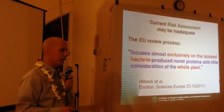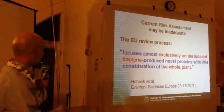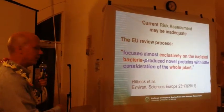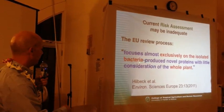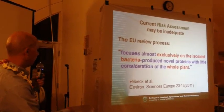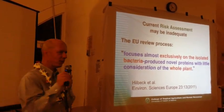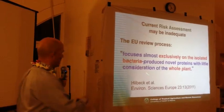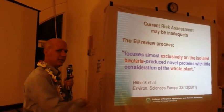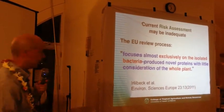Other reviews are indicating that the review process may be inadequate. For example, in Europe, as I mentioned earlier, the review focuses almost exclusively on the isolated bacterial novel proteins with little consideration of the whole plant. So they isolate the protein produced by a bacteria instead of experimenting with the actual construct that was introduced in the plant. So it's almost like looking for the answer the wrong way, in the wrong place.